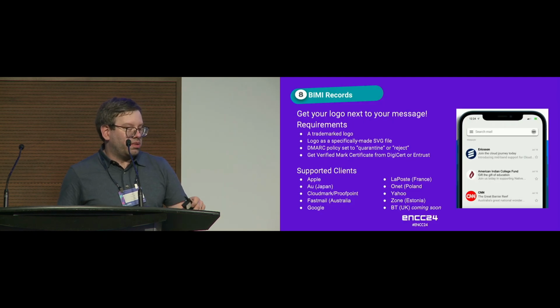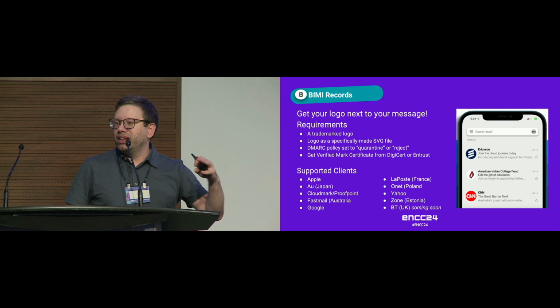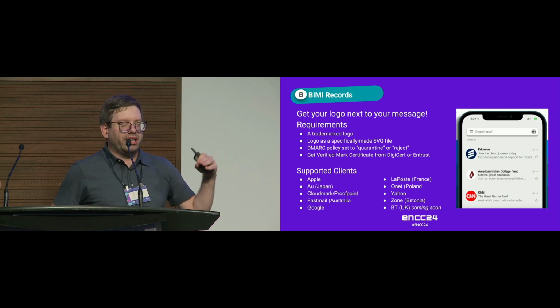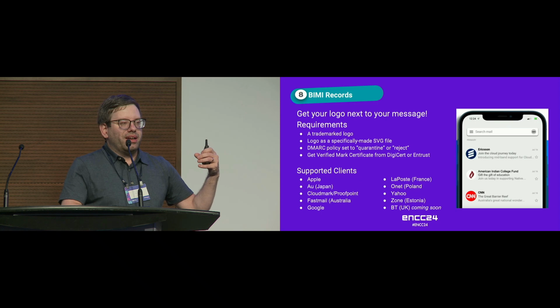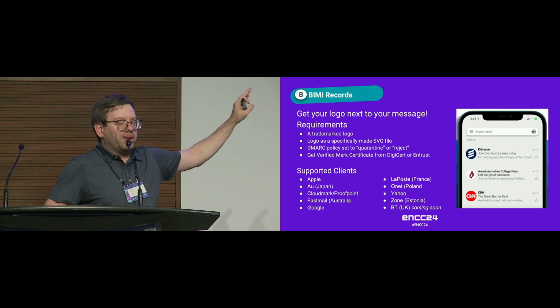All right, BIMI. BIMI is Brand Indicators for Message Identification. This is a hot new thing on the market right now for helping folks understand and verify the senders that are hitting their inbox. If you have a trademark logo, this is the biggest requirement here, you get one of these things called a Verified Mark Certificate, and then you put this code into your DNS record, and it'll put your logo next to your emails in lots of different email clients.